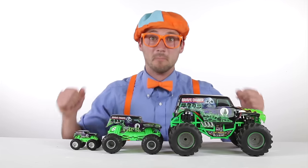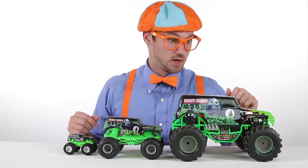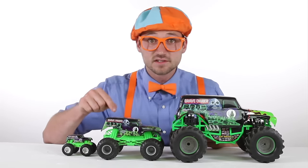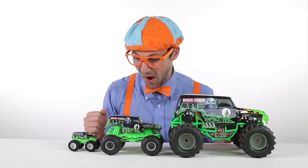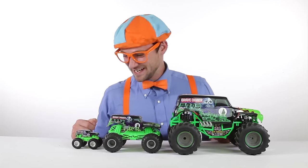These are my monster truck toys. This monster truck's name is Gravedigger. This monster truck's name is Gravedigger. And this monster truck's name is Gravedigger.